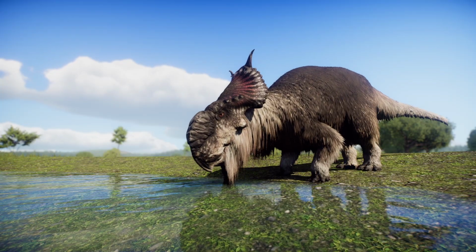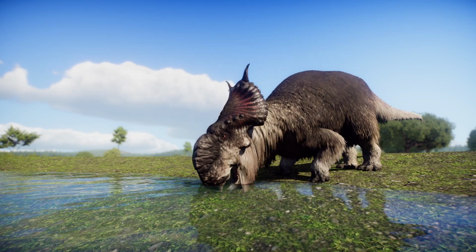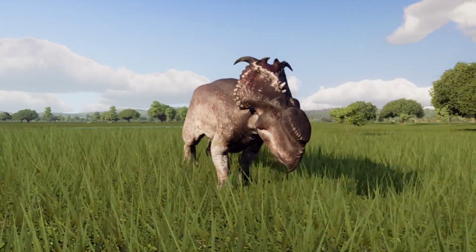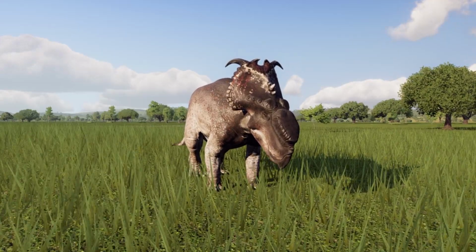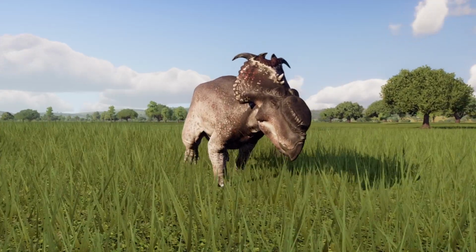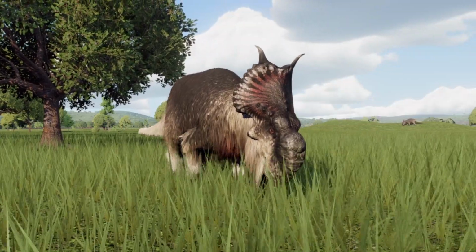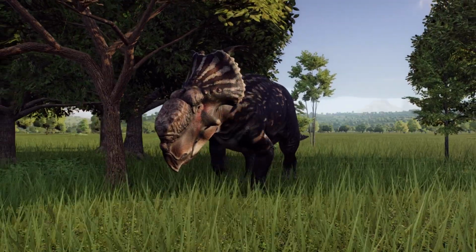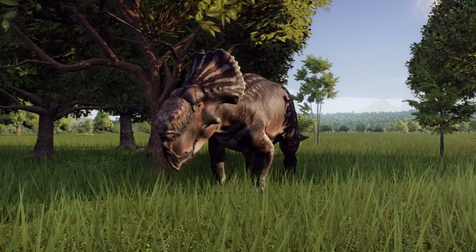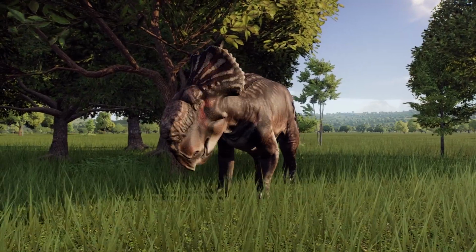I've been told that these dinosaurs are quite bossy. Instead of a nasal horn, Pachyrhinosaurus sports an overgrown mass of bone called a nasal boss above its eyes and nose. It certainly lives up to its name, the thick-nosed lizard. There are 3 species contained within the genus Pachyrhinosaurus, each with their own unique facial characteristics.